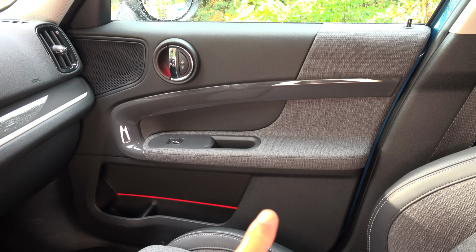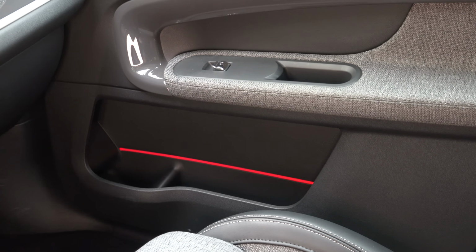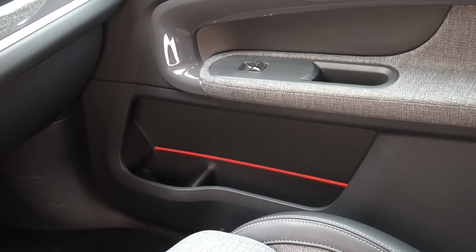soft touch plastics and of course fabric that matches the seat on the front door panels. Lower on the door panels, we do find hard plastics right there around that storage cubby and bottle holder, and you'll notice we have a red line running there right through the middle. That is the ambient lighting inside the vehicle.